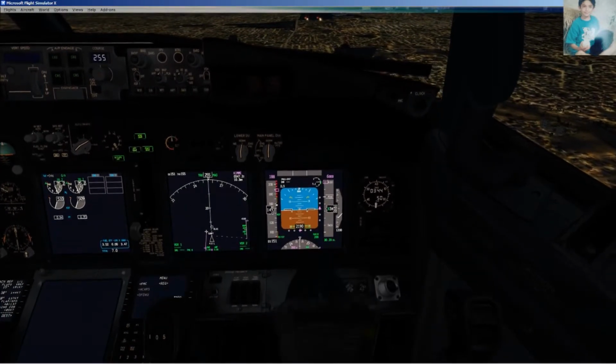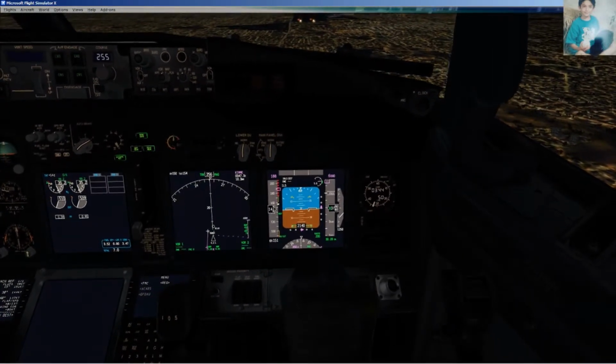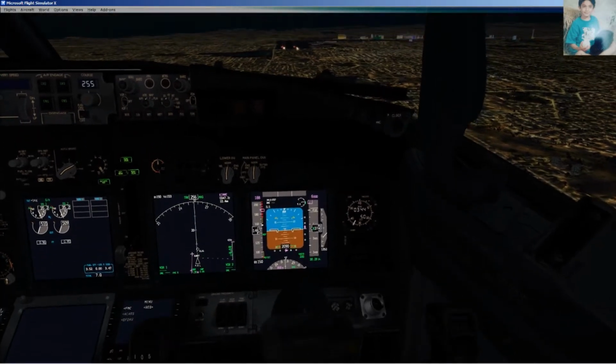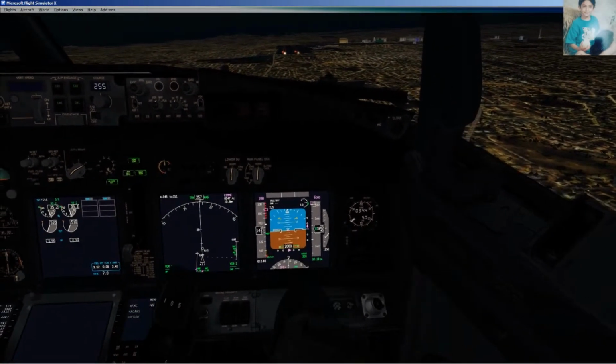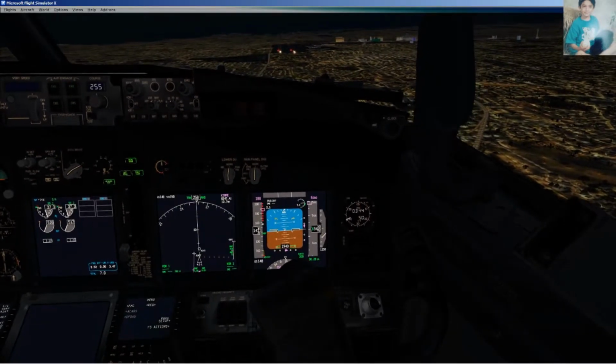Trying to maintain reference of our localizer and glide slope here. Speed check, flaps 40. 3 Mike Tango, roger. So we're going to maintain 141 knots. Maintain 5,000.